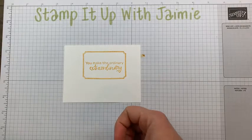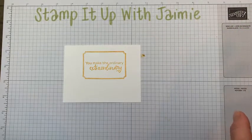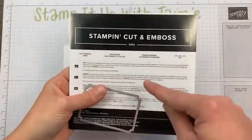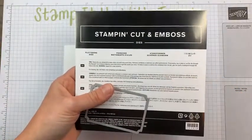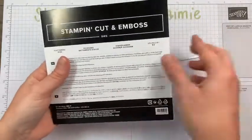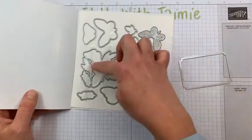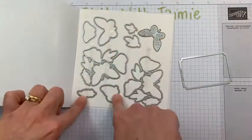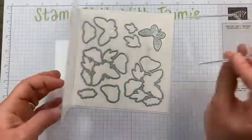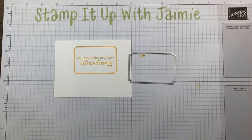Okay. Now, I have a bunch of dies out here. We're going to be using a bunch. The Floating and Fluttering dies coordinate with the Floating and Fluttering stamp set. Oh my goodness, that's such a tongue twister. And it comes with really great dies. We have a standalone butterfly. The stamp cuts out sort of the cluster of butterflies and a couple of the individual images. And then we have this frame one here, which obviously coordinates with the frame that we just stamped.